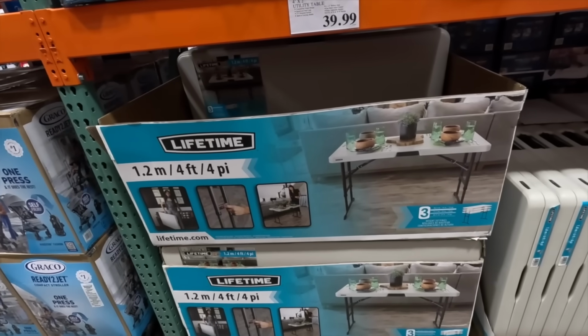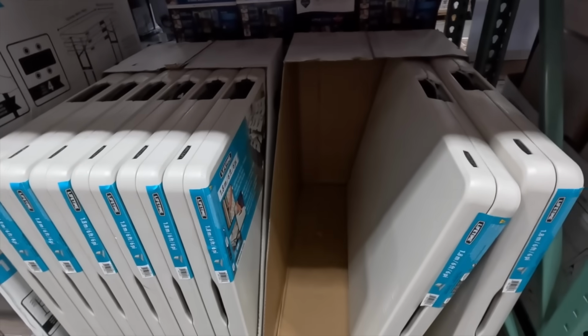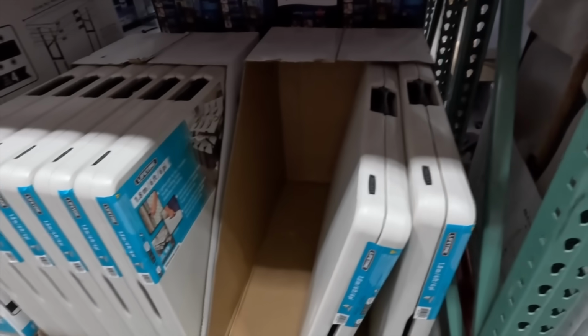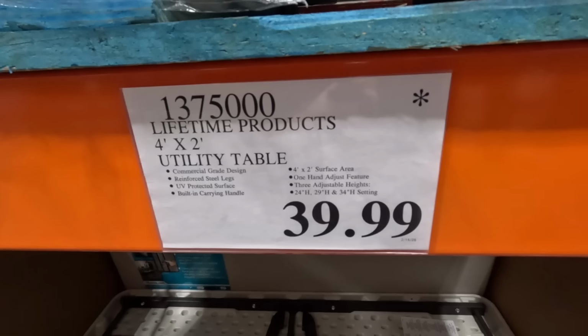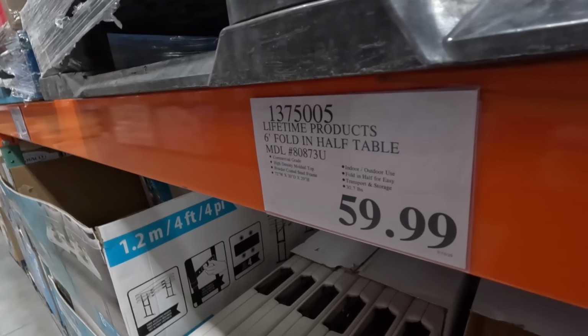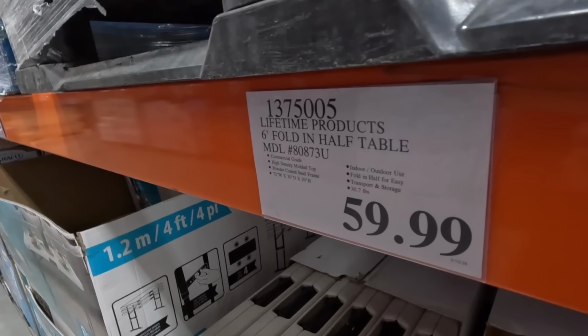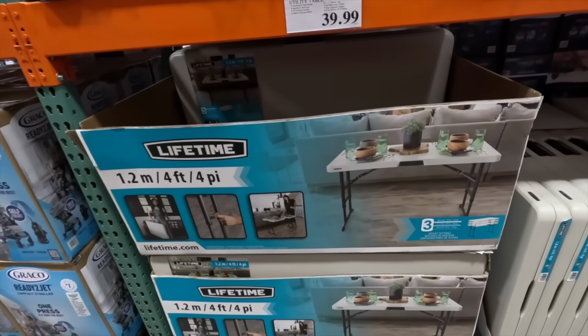Lifetime folding tables are great at the campsite. We traveled with the 4x2 adjustable height table for years and love that in its lowest position, it can act like a camp coffee table, or at full height, it's a picnic table for those campsites that don't have one. It's still $39.99, just like it was last year, and about $45 is the cheapest I've found it anywhere else. The folding 6-foot table is also unchanged in price at $59.99, but that's about the same as other retailers are selling it for right now. There are cheaper brands out there, but Lifetime really does make a durable product.